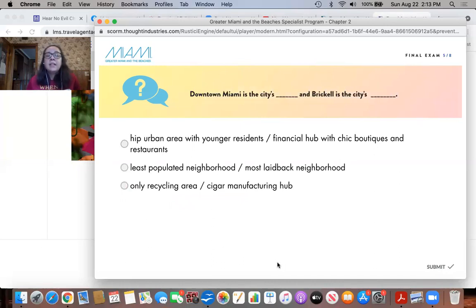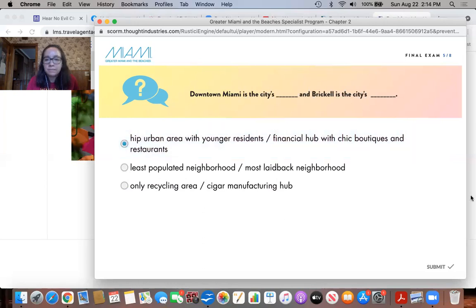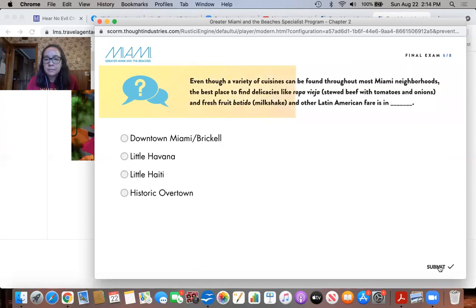All right. Downtown Miami is the city's blank and Brickell is the city's blank. A hip urban area with younger residents for downtown Miami and financial hub with chic boutiques and restaurants for Brickell, least populated neighborhood and most laid back neighborhood, or the only recycling area and the cigar manufacturing hub? It's the first one. Okay. So hip urban area with younger residents for downtown Miami and financial hub for Brickell. Yep. All right. There we go.